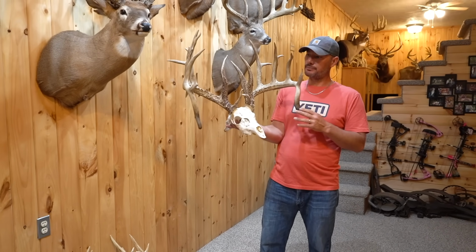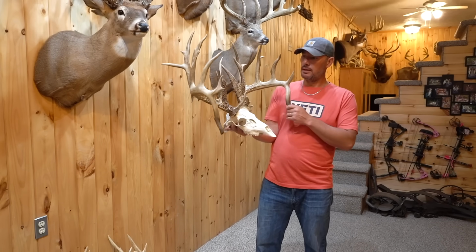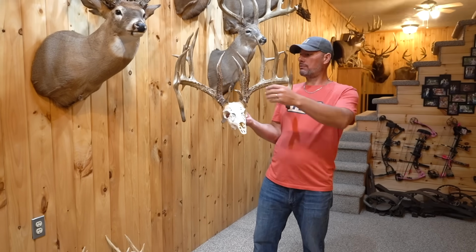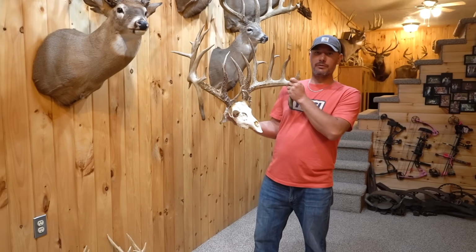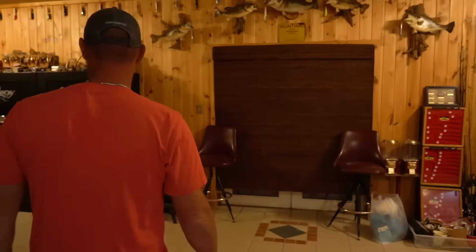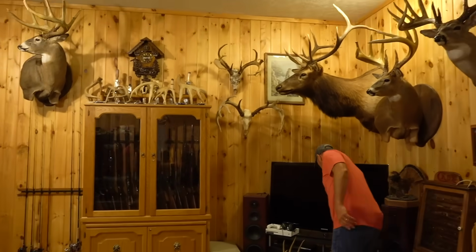24 inches inside, 30-inch beams, 210 typical frame, and absolutely everything that you would want in a non-typical. Drop tines, drop beams, huge typical frame, giant beaded brow tines, burr stickers, and it was left on a full skull. Just an unbelievable deer. Let's walk around here and I'll show you the best that I have in my collection. Let's start off with this deer right here.